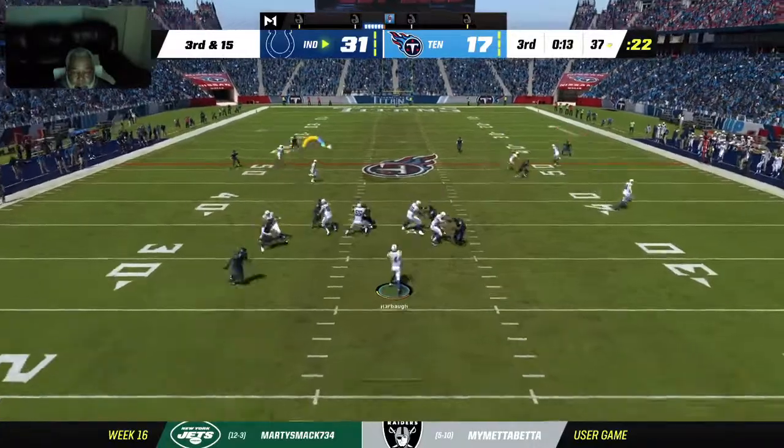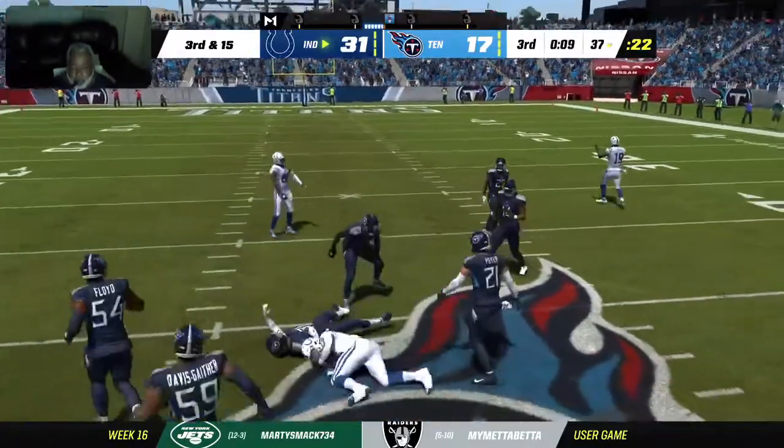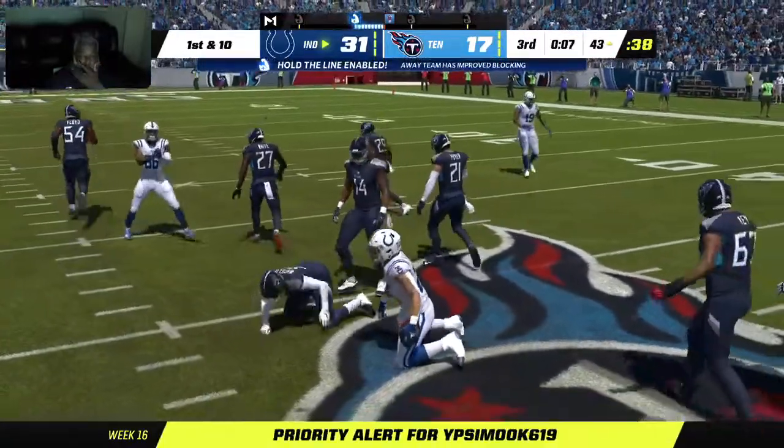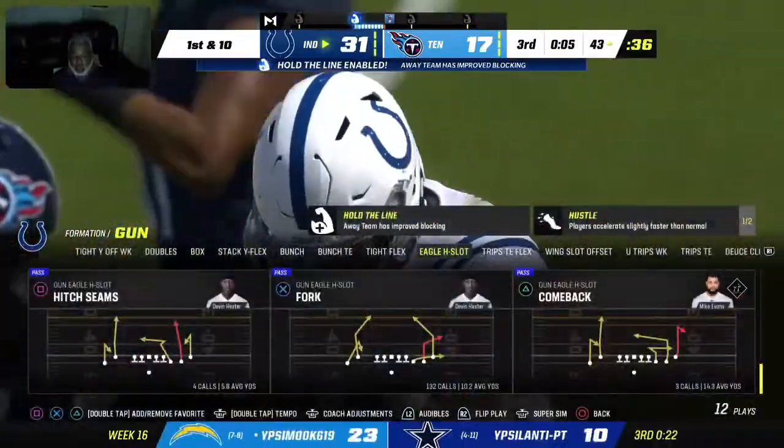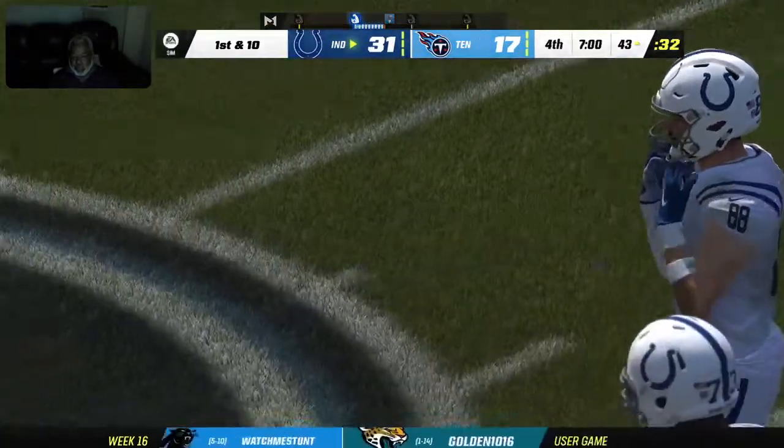Now back to throw. Running the slant, and he finds Mitchell. And they're going to have this across midfield and inside the 45. Boy, a nice play there as they wind up converting on 3rd and 15.